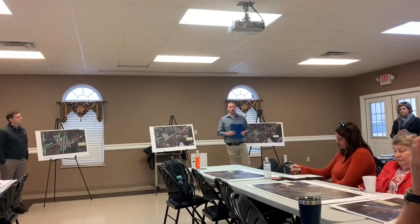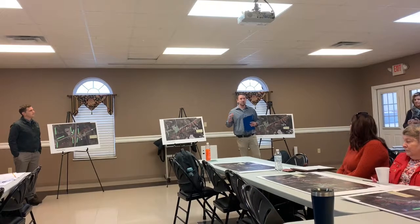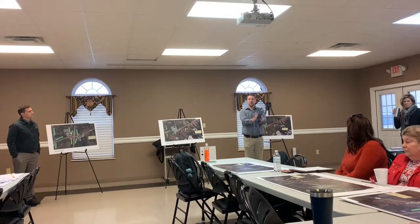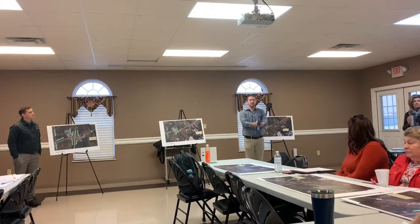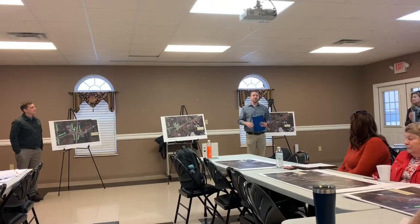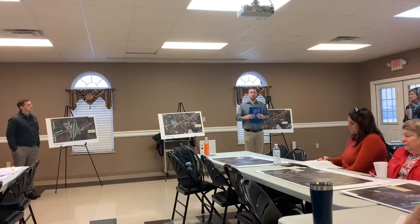So if we can get some kind of photographic evidence as to whether a queue backs up to what we call the gore, which is that painted triangular area on the interstate, that shows that there's a queue, then we can actually fund that with safety dollars. So if we could get some help in that arena, that would be great.